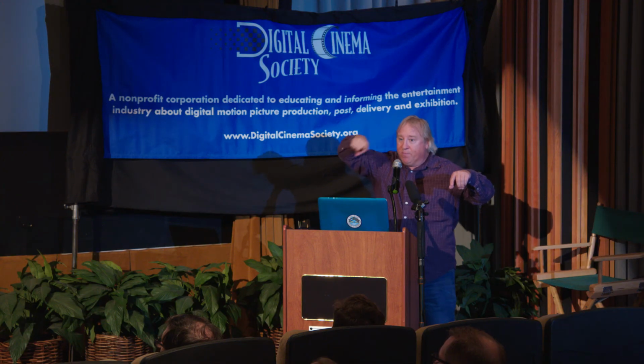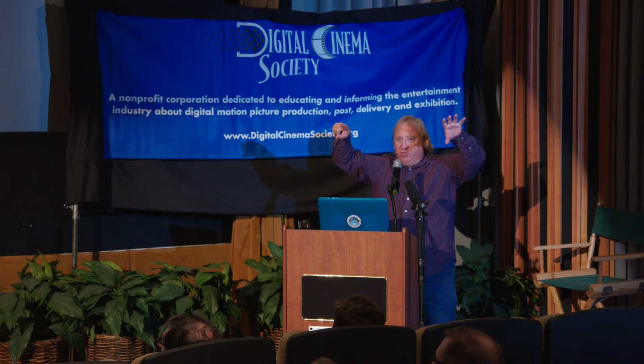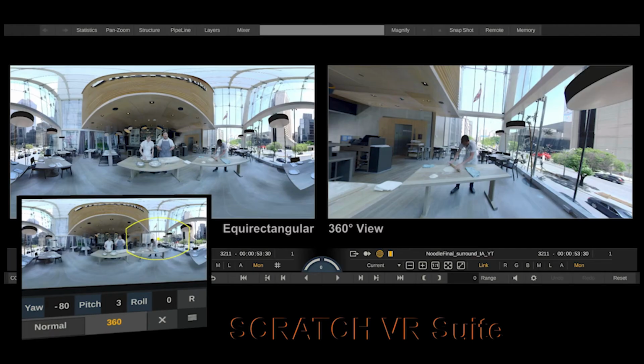One of the things that it does is when you make shapes and things like that, it actually duplicates the shape on the other side of the image. Scratch has 2 products. One of the nice things about them is that they also have a monthly subscription model. So you can either get the VR or just the simple tools to play things back.